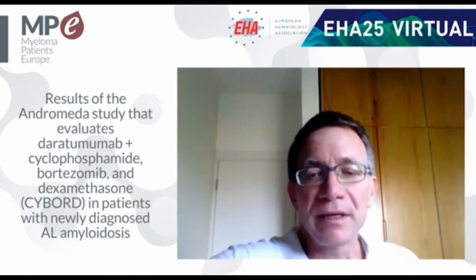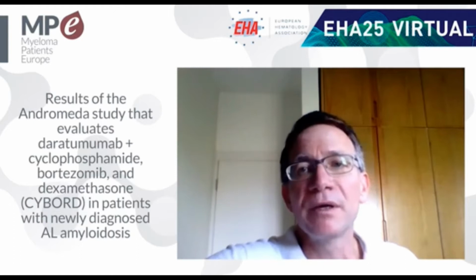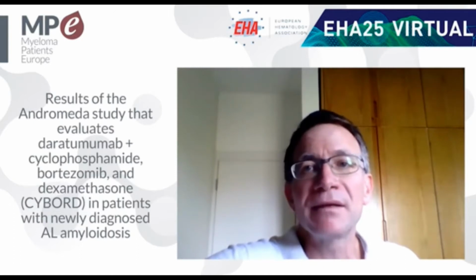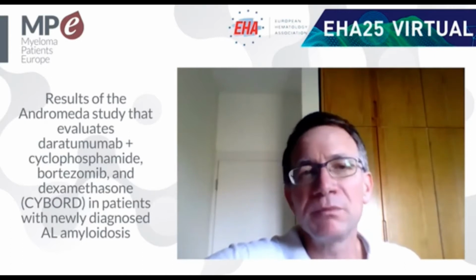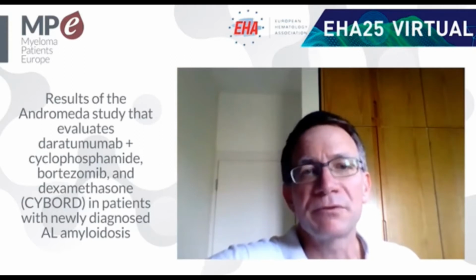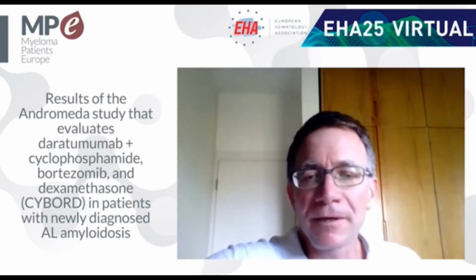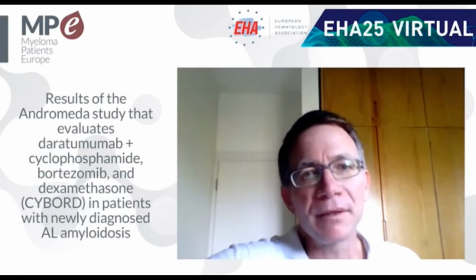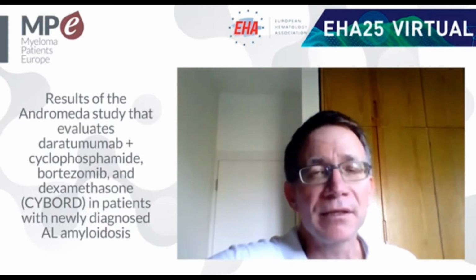This was going for 6 cycles as standard treatment. And then the group of the patients treated with daratumumab would continue as maintenance therapy for a while, meaning 2 years. And in the other group, treatment was stopped and patients were observed for long-term response and whatever the endpoints were. But the primary endpoint of this trial is the overall hematologic complete remission rate.